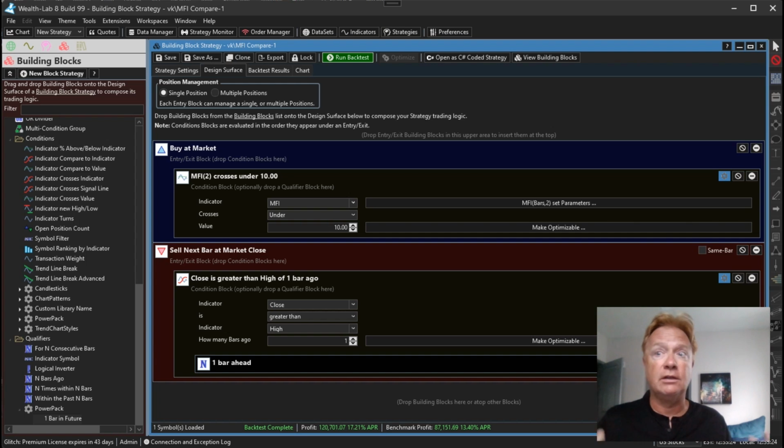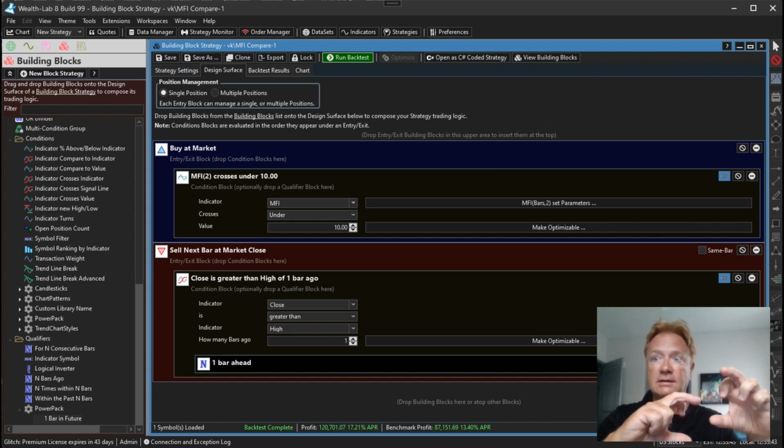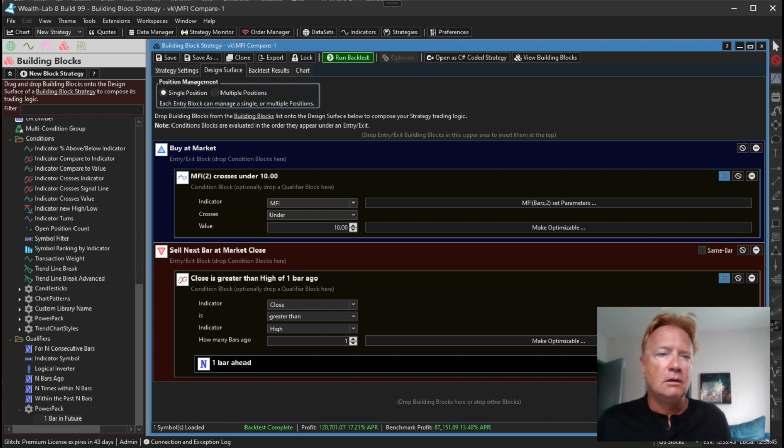that enter and exit at the close, which is not the default behavior in WealthLab. In WealthLab, we analyze the information on a particular bar of data and then make a decision based on that bar as to whether we should enter or exit on the following bar. So the typical at close scenario is you look at the information on one bar, and then based on that data, you decide whether or not to enter and exit at the close of that bar.